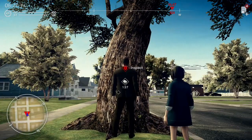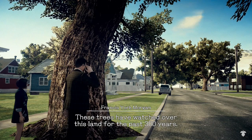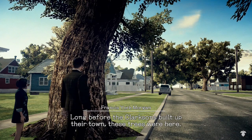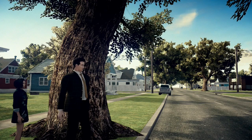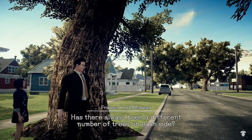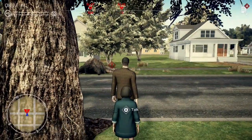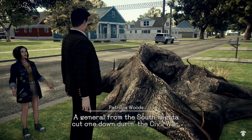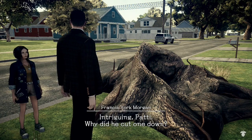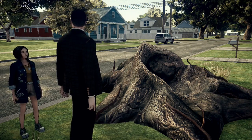What's so special about this tree? Zach, do you sense that? These trees have watched over this land for the past 300 years. Long before the Clarksons built up their town, these trees were here. If they could speak, I wonder what they'd have to say about this case. Has there always been a different number of trees on each side? Yeah. I heard that by the time our town came along, there were only 17 left. A general from the South might have cut one down during the Civil War. Intriguing, Patty. Why did he cut one down? I don't know. Folks say he planted a red tree in its place.